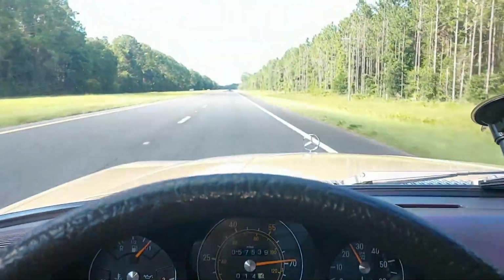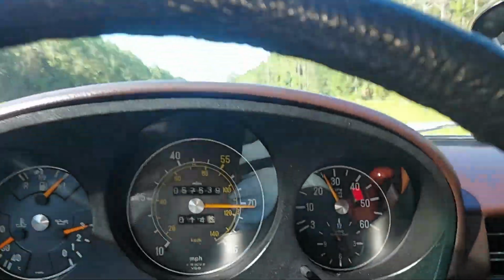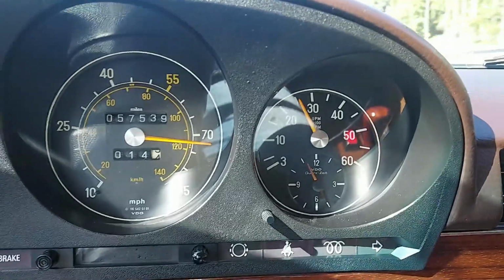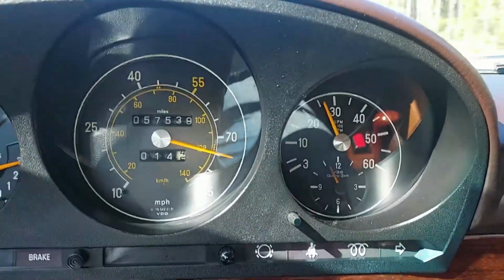Check this out. I'm on an open stretch in the middle of nowhere in Florida. I'm going to open this thing up. Check how our RPMs relate to the miles per hour. We haven't even hit 3,000 RPMs yet.